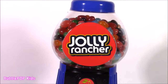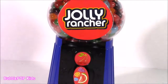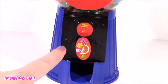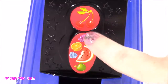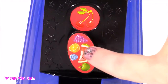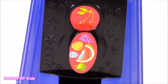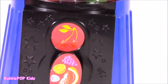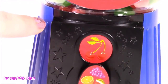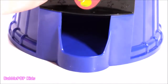So here's the top, and I love how it's got that Jolly Rancher sticker on there. So it's not like your traditional gumball machine. When you look down, you also get this little dial. Look how cute, it's all these fruits. And they're probably all the flavors that are in here. We get grape, watermelon, what is that? Green apple, blue raz, and orange. Oop, and cherry, and there's a big cherry sticker up there. You can even see this, it's got all these little star decorations on there.